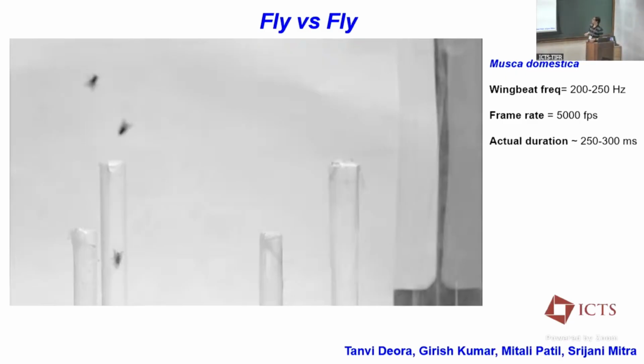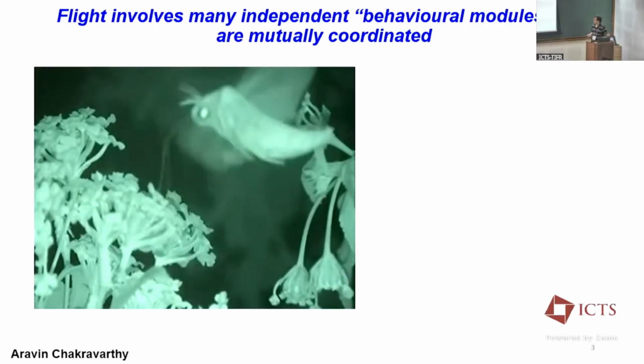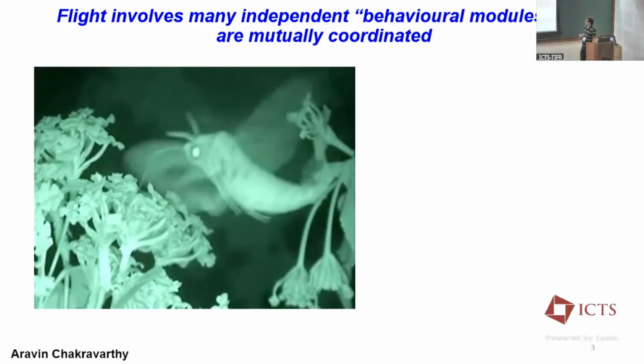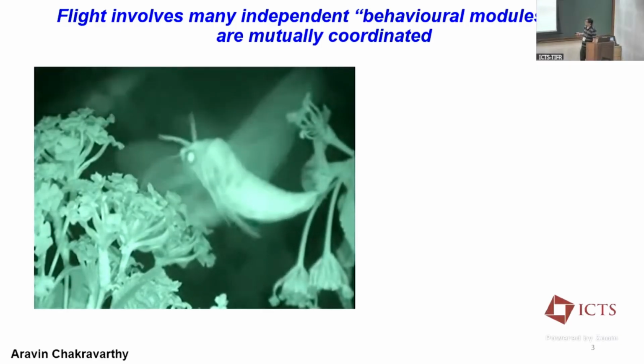Now, the flies that I just showed you are great systems of study, but they're a little small. So we need something larger. And the insect that is sort of the workhorse of the lab is this. This is now a hawk moth. It's called the oleander hawk moth. And what you're seeing it doing is feeding on flowers at night. Okay, so you can actually see that its eye is dark adapted, and it's able to hover, put its proboscis very precisely into the flower. I think Tanvi might talk about this later in greater detail.